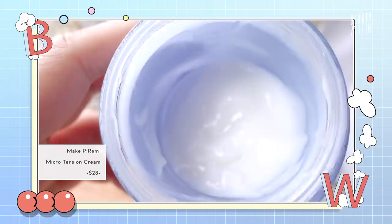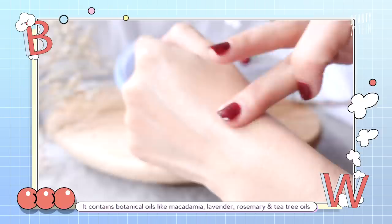All of our creams are so well loved. Look at that, they're all down to the last thread. I just got two more. So in it, there's a lot of botanical oils like macadamia, lavender, rosemary, which gives it that more herbal scent. And there's also ceramides.